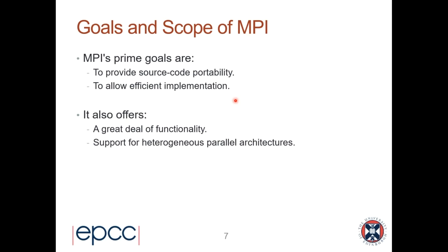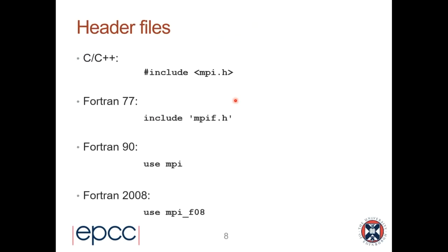Modern parallel computers, Archer 2 will have 750,000 CPU cores. Every single one is identical. So in practice, we don't exploit that functionality. But I just mention at this point, in principle, it is supported in MPI.